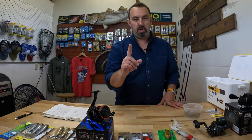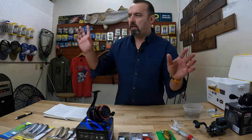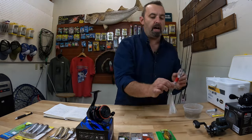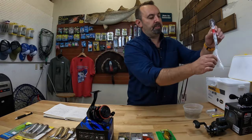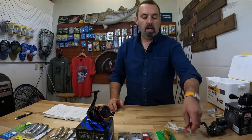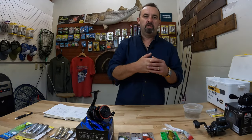Now, expert trick right here. You want to put scent, sardine, anchovy, trout scent, whatever scent you have, you want to kind of cover your lure with some scent. Put it on the tails as well. Get rid of the human smell and also add a little bit more enticement to your lure.